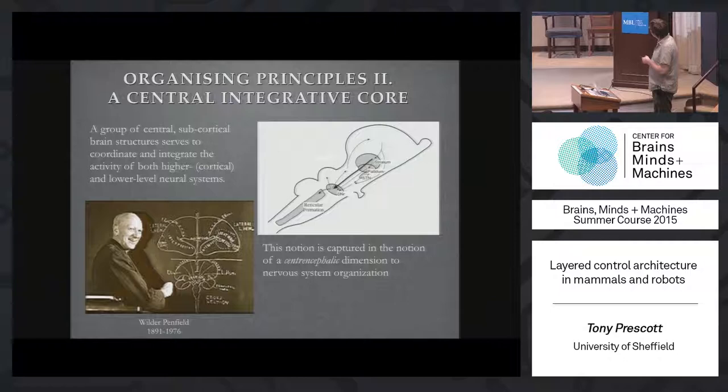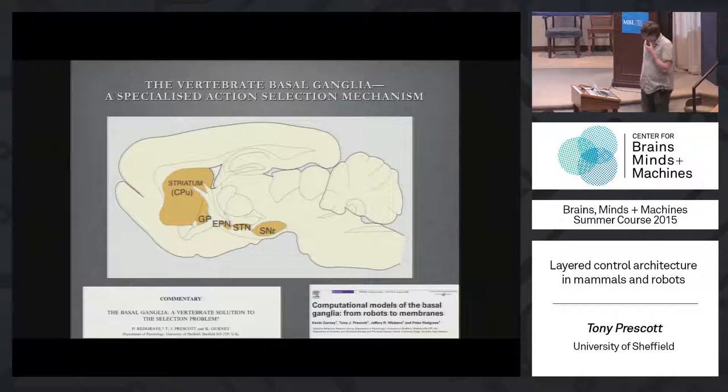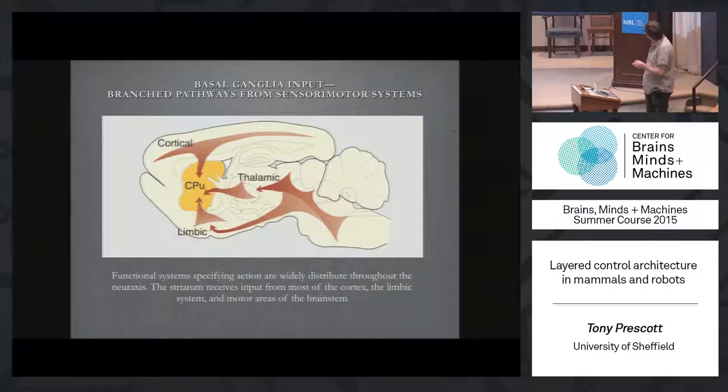So Michael Frank was here talking to you about basal ganglia, so I'm not going to say much more about this, but this is just to point out, in a slice in the rat brain, these are the elements of the basal ganglia. Particularly the striatum is the input system. In the rat, the substantia nigra and part of the globus pallidus are the output systems. And then you have in the rat brain, and also in our brains, massive convergence onto the input area, the caudate putamen as it is also called, from the cortex and from the brainstem.